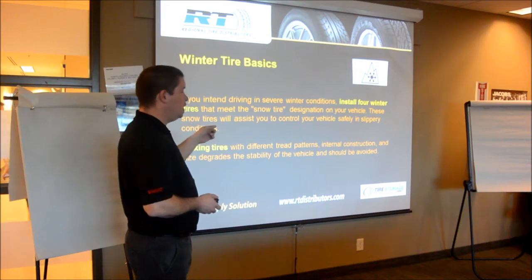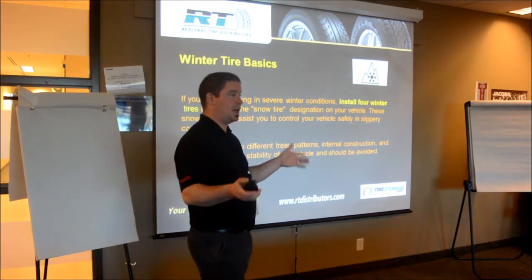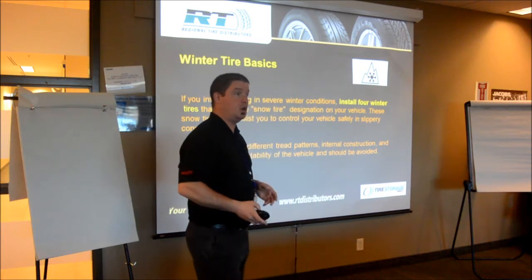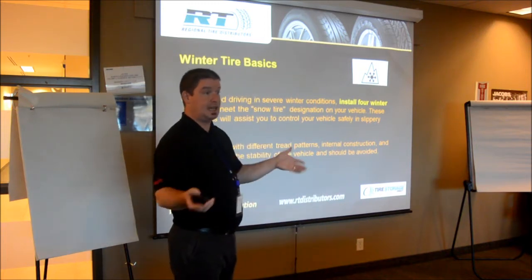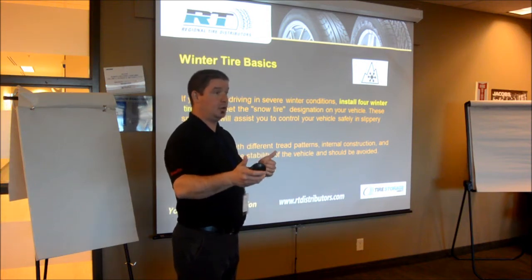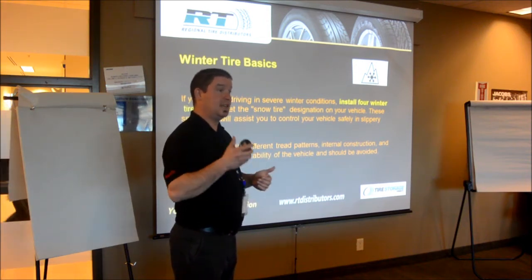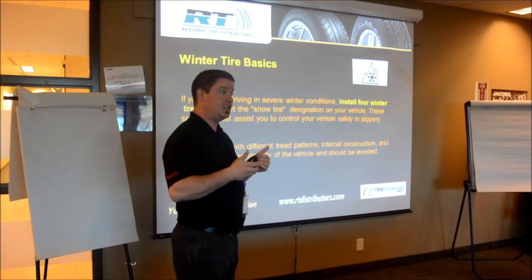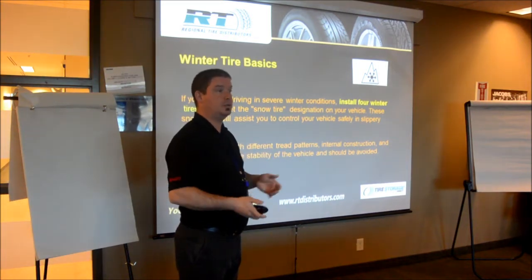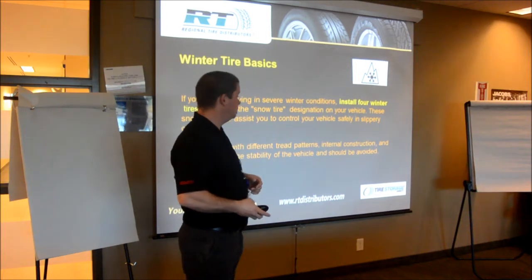Mixing tires. You should never mix brands. I don't care if it's all-seasons and all-seasons, winters and winters. You always want to run the same sizes unless you have a staggered fitment vehicle that's designed for it. And you also want to run the same speed ratings. So essentially you always want to have the same brand and the same model of tire on all 4 wheel positions. Very, very important.